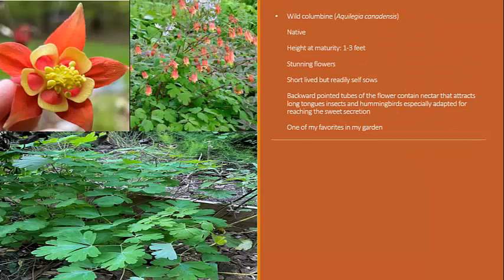Wild columbine reaches 1 to 3 feet at maturity. It has beautiful, stunning flowers. It's short-lived but readily self-sows. It has backward pointed tubes of the flower which contain nectar that attracts long-tongued insects and hummingbirds, especially adapted for reaching the sweet secretion.